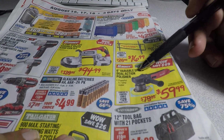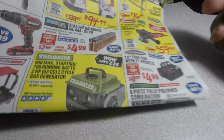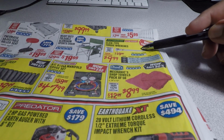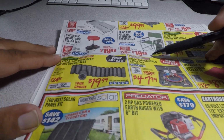6-inch variable speed dual action. This is a new one, $59.99 for that. Now this is a great item. Pittsburgh lifetime guarantee torque wrench. They're $10. Great item. I gotta stop by and get myself another one.